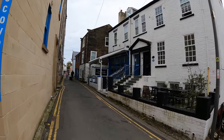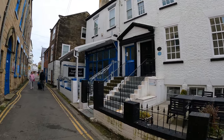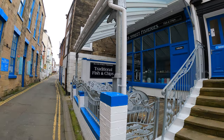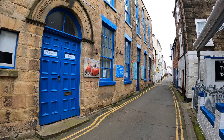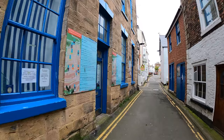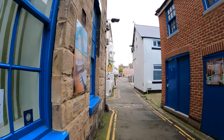Silver Street Fisheries, now owned. Have a guess who owns Silver Street Fisheries. Yes, you've got it. Discovery Cottages. Oh, look, a bright blue building. Discovery Cottages. Blimey. Plenty of them. And this is just a fraction of the ones they own. I reckon Discovery must own more holiday rental properties in Whitby than the rest put together.